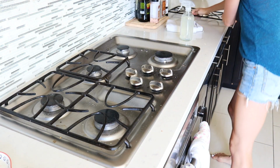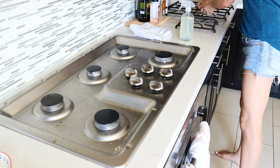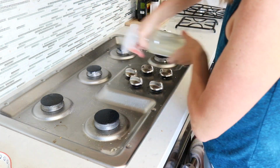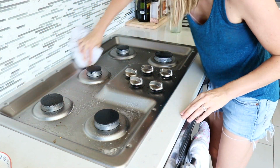Okay, so I'm starting with the stovetop. I'm just spraying it down. I like to let my spray kind of sit on the top grill things a little bit so that can get any grease or whatever off of there, and then just wiping everything down so it looks a lot better than it currently does.